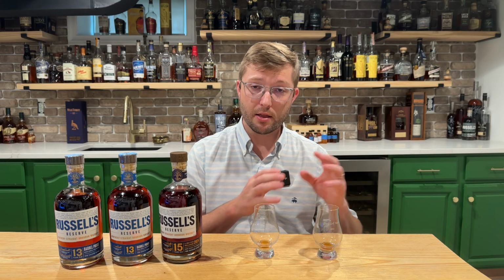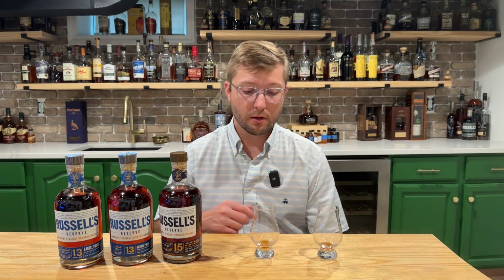I think you're getting a little bit more refined notes in the 15 year than I was on that 15 year batch 5. I think this batch 5 carries a lot more sweet forward notes, which is fantastic. It's still one of my favorite bottles of all time. I just think you're getting a little bit richer, denser, darker characteristics coming through in this 15 year. Now, this was a fresh crack, and I can't wait to let this bottle open up a little bit because I bet the sweeter notes are going to start to come out, and it's going to be an absolute beast.